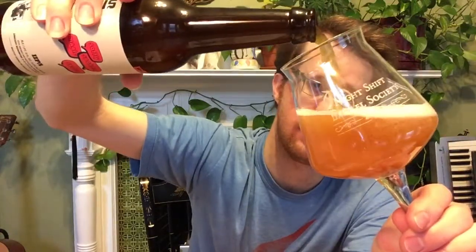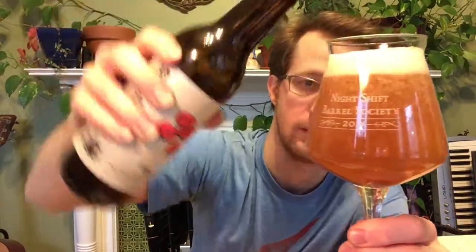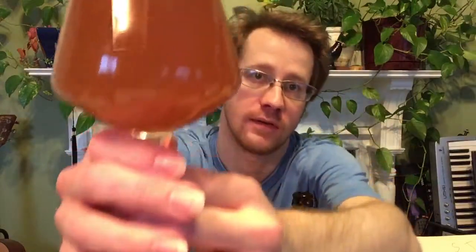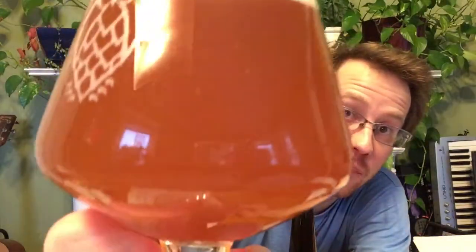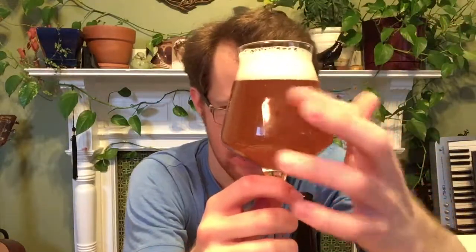Yeah, it's a little bit darker color than you'd expect because Maris Otter gives you some color even though it's just a simple, like, pale malt. Yeah, it looks pretty dark on the camera, though it's not that dark. See if I can get a little bit of a glow going on in there. Yeah, nearly amber, though it is rather hazy. Near opaque. Smells very nice. I bet there's probably Simcoe in this too. Maybe like a Simcoe Citra combo.